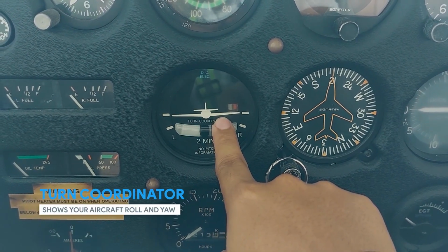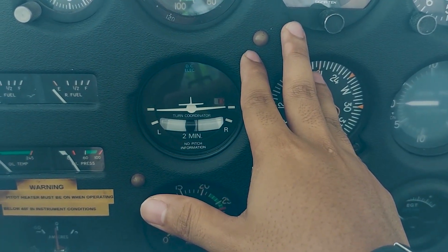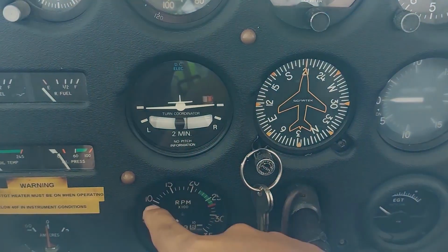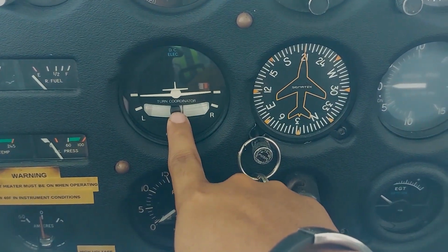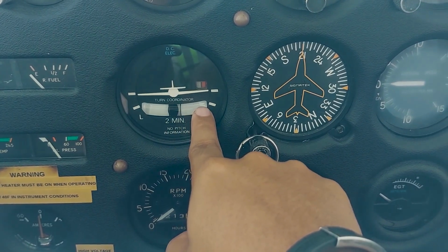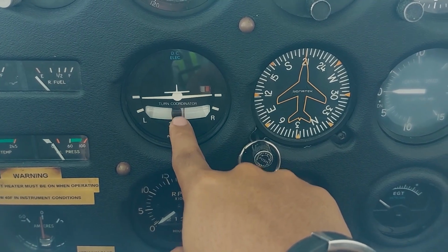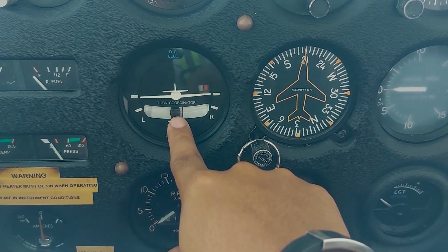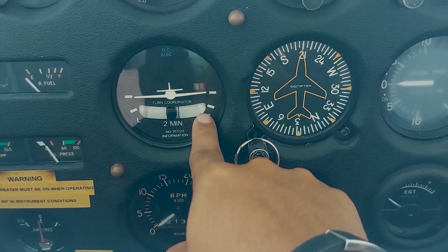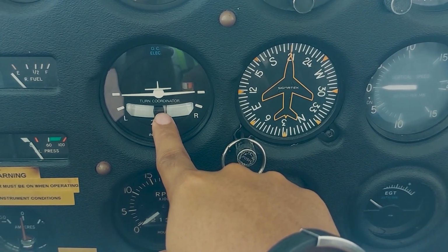Wings level. Kung maririnig nyo, yung mga nanonood kayo ng mga videos about student pilots, kapag may instructor silang kasama, they tell "ball center." So this is what we call the inclinometer. Itong may ball sa gitna, it tends to go right or left. It shows you the tail of the aircraft. Ito yung buntot ng aircraft natin. So kung itong ball is nasa right, it means yung aircraft mo, yung tail niya, nasa right side. So dapat lagi naka-ball center yan to have a coordinated flight.